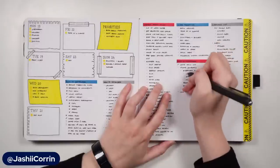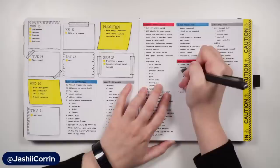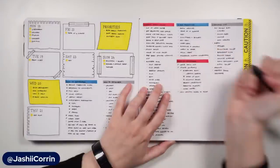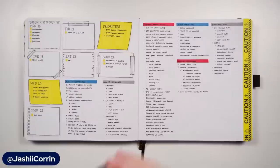There we go. Weekly spread, we haven't done yet. Start of Bujo, we have done. Monthly pages, we have done. We have partially done this, so we can partially cross those off. Yay! Also, I think it's about time. Tink!